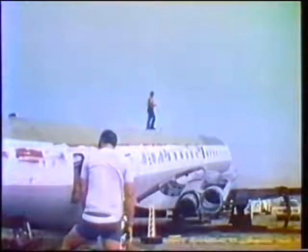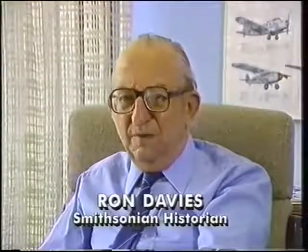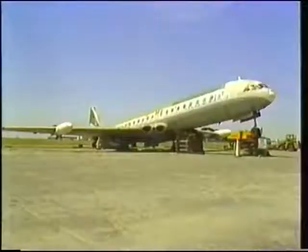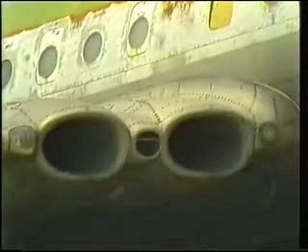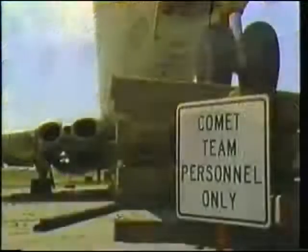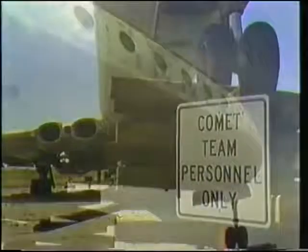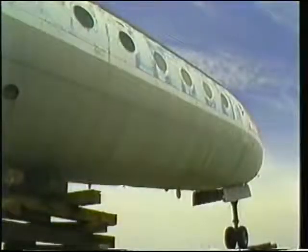I received a call from Ross Jacobs in Chicago, who realized that there was a derelict Comet sitting on the airfield there and was in danger of either subsiding into the earth of O'Hare Airport or being cut up for scrap. But if we were to get a team of people and dismantle it and ship it to your museum, would you like it? And not wishing to look a gift horse in the mouth, I said, yes, indeed.